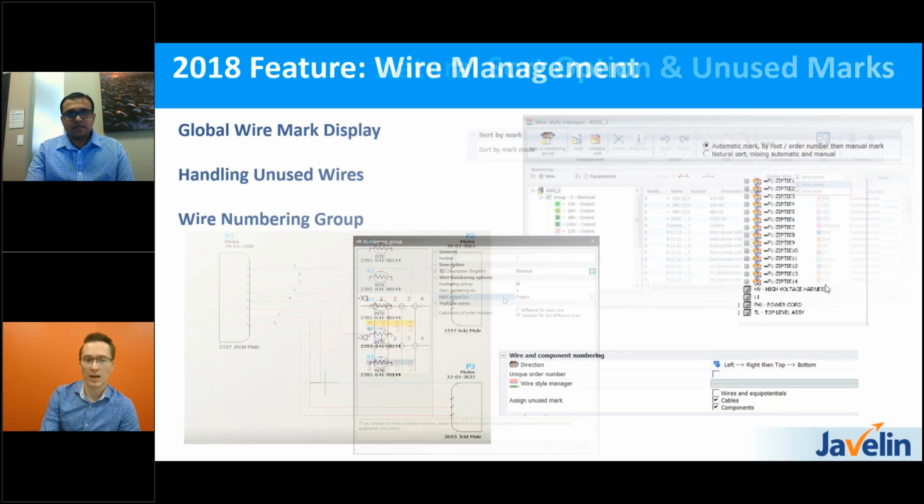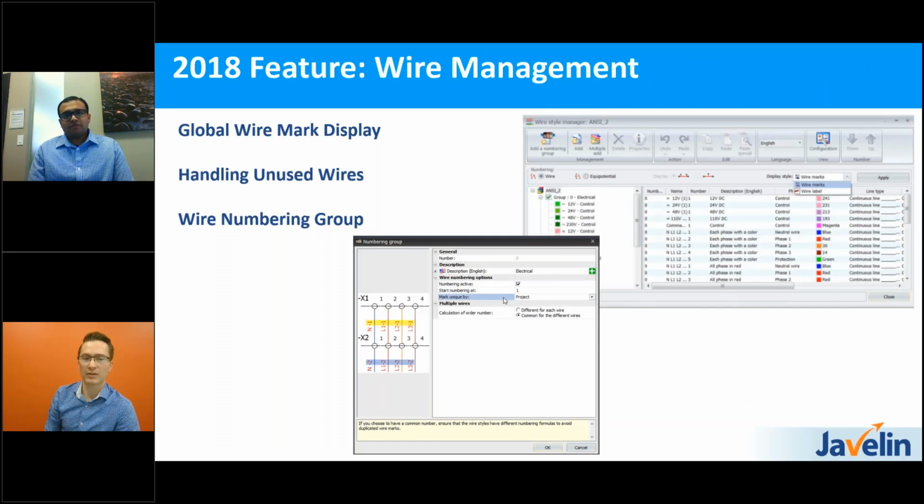And so with the wire management, what is the change in workflow that we have now in 2018? So that's a really good question. Most of our customers tend to have specific requirements in how they present their documentation.